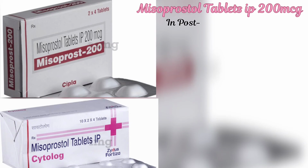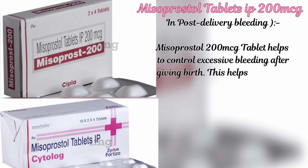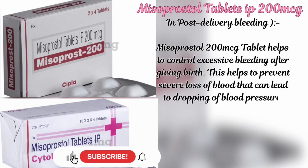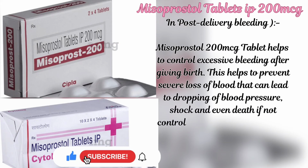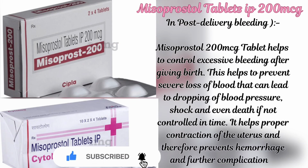In post-delivery bleeding, misoprostol 200 microgram tablet helps to control excess bleeding after giving birth. This helps to prevent severe loss of blood that can lead to dropping of blood pressure, shock, and even death if not controlled in time. It helps proper contraction of the uterus and therefore prevents hemorrhage and further complications.